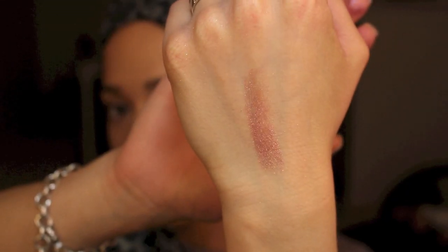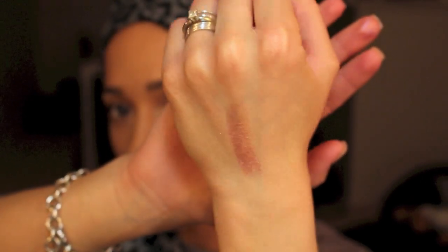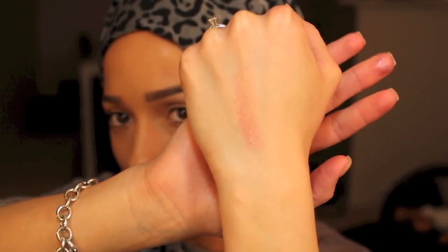This is another eye dust, and it's in the shade Dream. This is just a really pretty maroonish pink. Then I got eyelash scissors and a heated lash curler, because it was $5 and I was just like, why not? I've always wanted to try a heated eyelash curler, so I'm really excited about that. I got a lipstick, and this is in the shade Cute, and it's a really pretty nude.